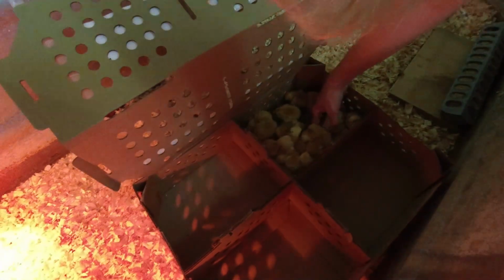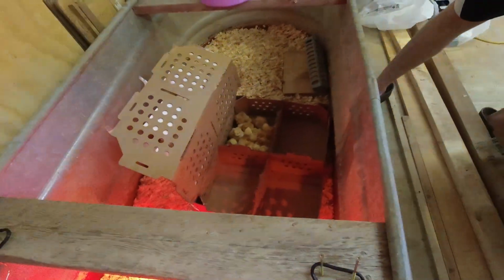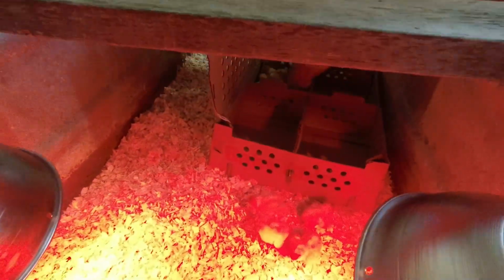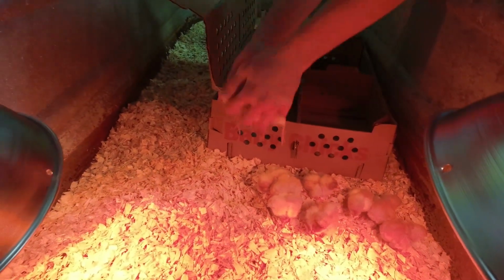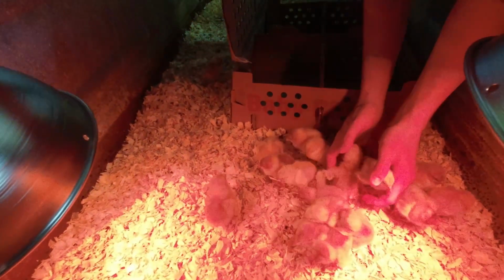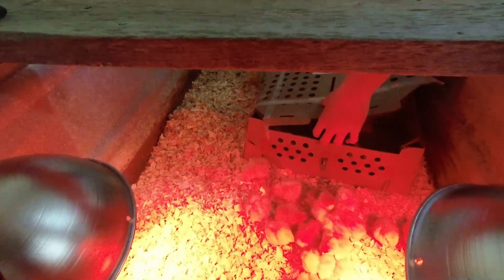So you guys can see they're kind of red tinged. So one. Five. Eight. Twelve. Sixteen. Twenty. Twenty-two. Twenty-two in there? Interesting. I wonder how many are in the other one.